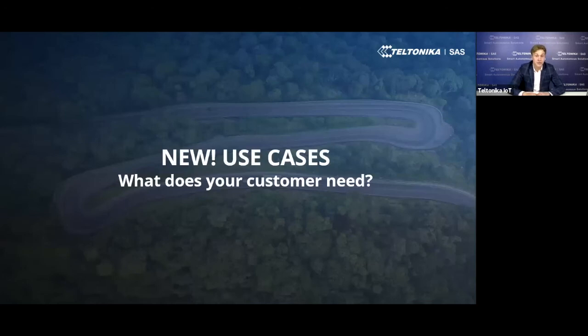Okay, so I have introduced our use cases, and the ones that have extreme interest now. I would like to call them hot. I'll be overviewing a few more.